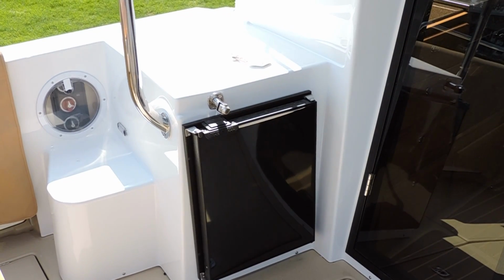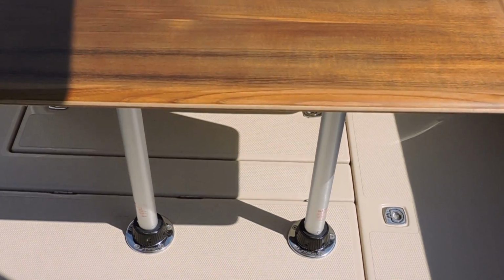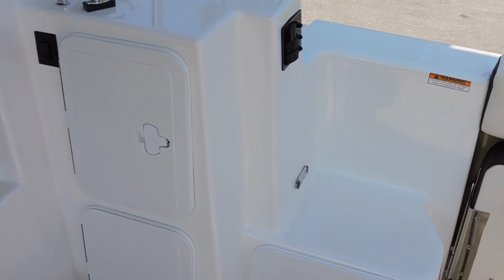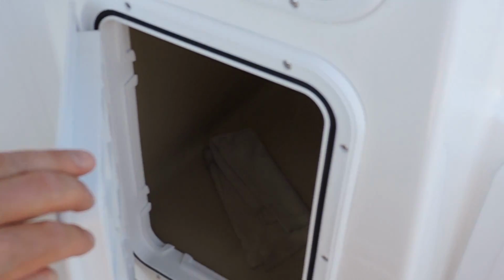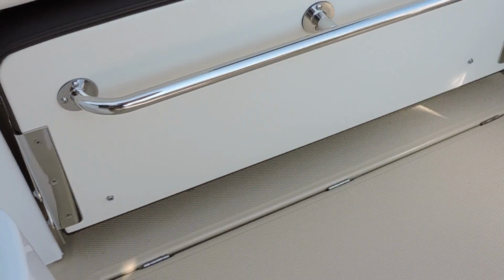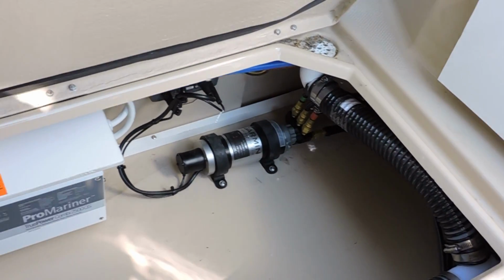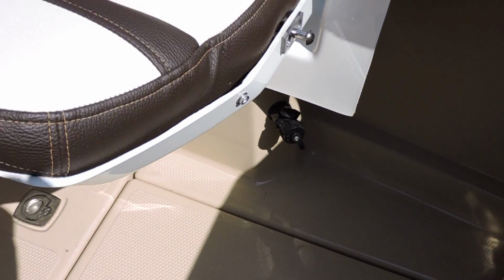Also within the cockpit is a standard refrigerator, which you can also swap out for an ice maker. Stowable teak table with double pedestal. And various storage compartments throughout. On the starboard side, within the cockpit, there is also fresh water supply for a washdown.